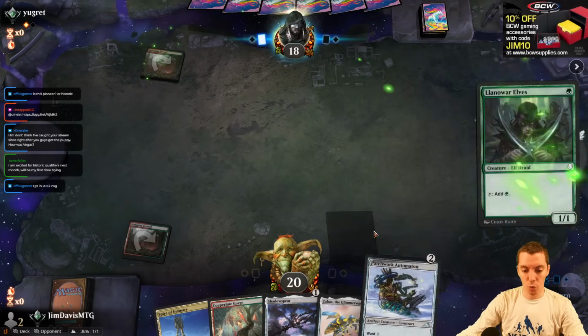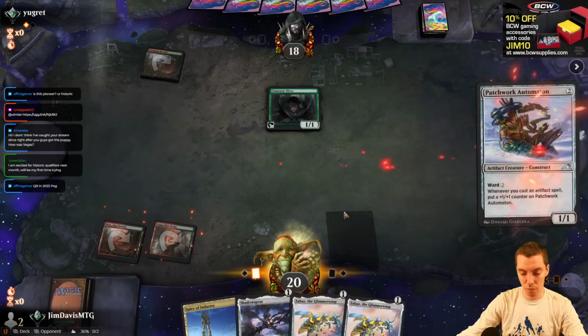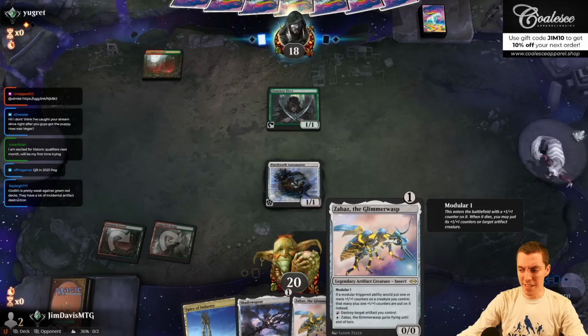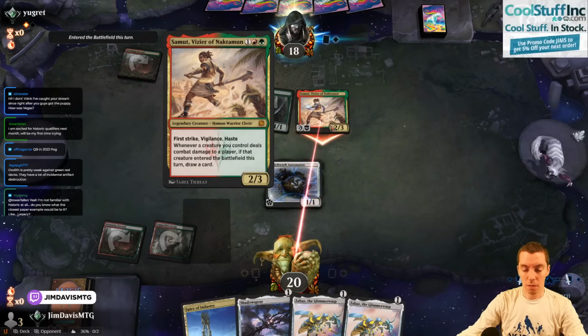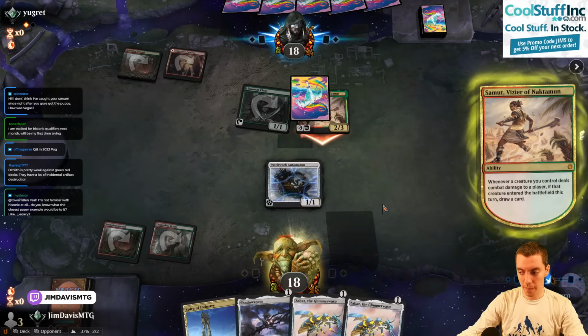Having the Ward 2 creature with the Shadow Spear seems pretty good. Another Wasp. We can modular onto it, too. It's kind of cool. I think that the modular plus 1 on Zabaz doubles when you have, oh my god, when you have 2 of them when you Legend Rule it.